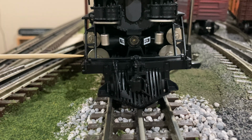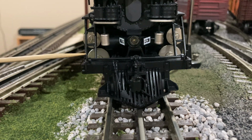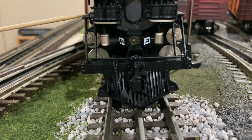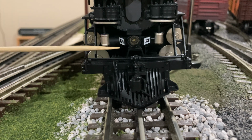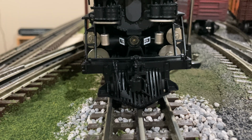On the pilot deck itself, there are 2 separately applied flagpole stanchions. Unfortunately, they do not have any drilled out holes within them, so you can't really put any flags in them. There are 2 separately applied ladders going up to the running boards, which we'll get to later in this video. And in the center here is the headlamp, which does come on when the locomotive is in operation, adorned by 2 separately applied number boards, which are nicely highlighted with white paint.